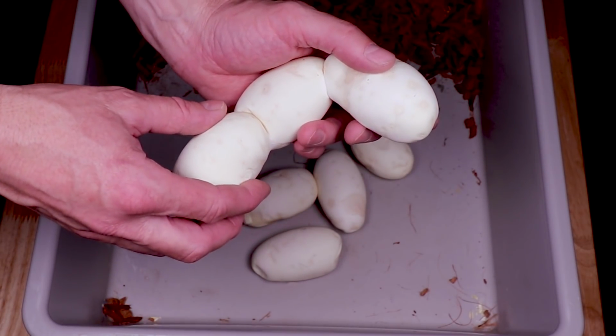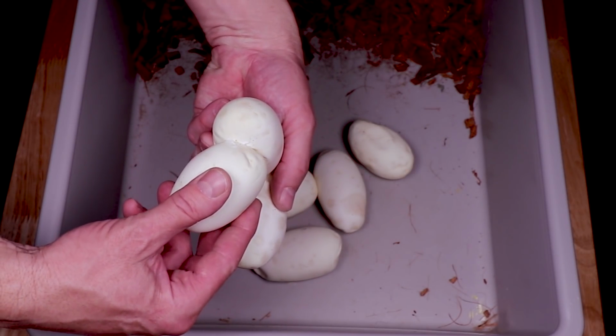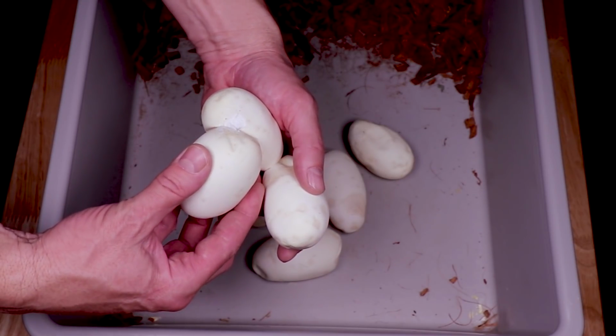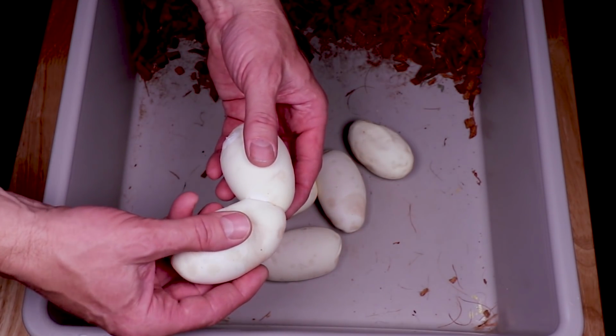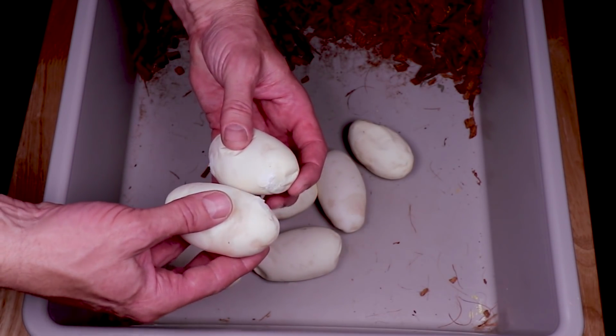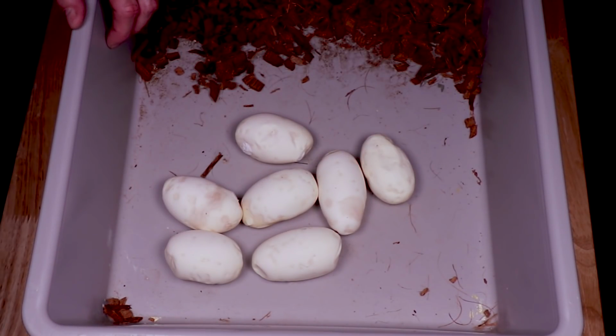So I've only been checking all my tubs once a day in the morning. So technically she could have laid these yesterday. So these could have been in there for, I guess, like a day and a half, because I found them this morning and I left them until now, which is in the afternoon right now. So that was pretty easy. They all came apart super easy.